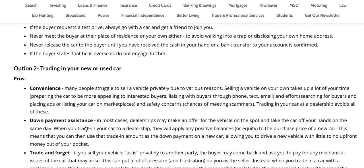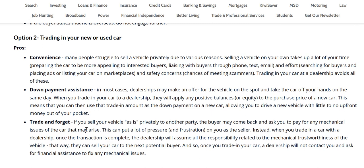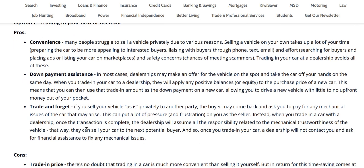So the second option there is trading in. Pros there is just so convenient, you're not going to go wrong. People are just going to be able to give you a price pretty quickly, because of course they're in the car business, and when I say people, I mean car yards and salespeople. This price that you're offered can be useful for a down payment.